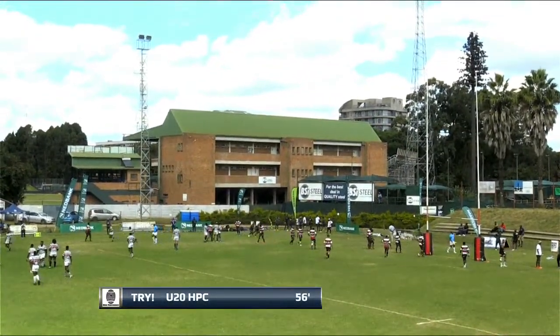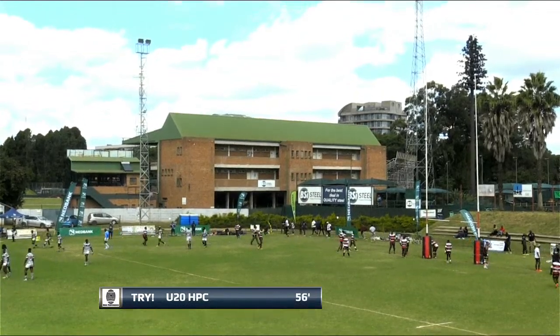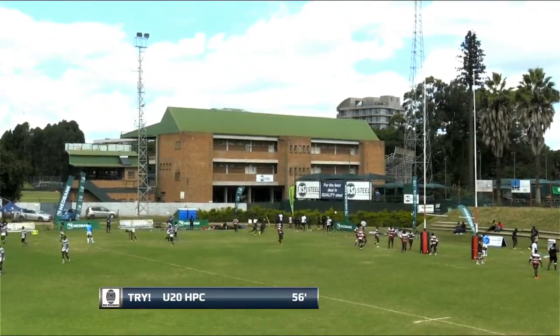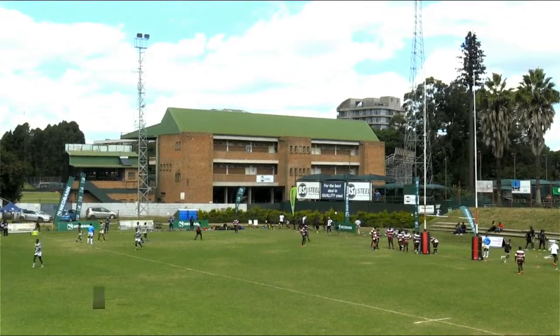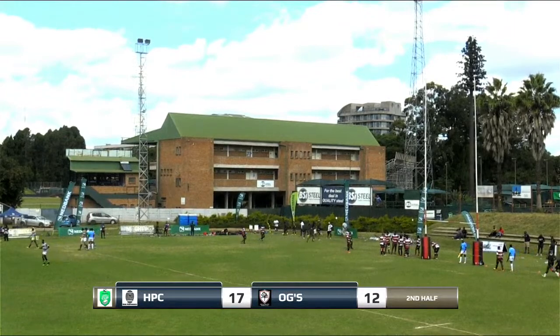He doesn't just have that power for running, he's also got that offload game, and that try is just all thanks to him. Obviously, the supporting run was important as well, but what an offload, sets Nekairo Benoni up for an easy try there.